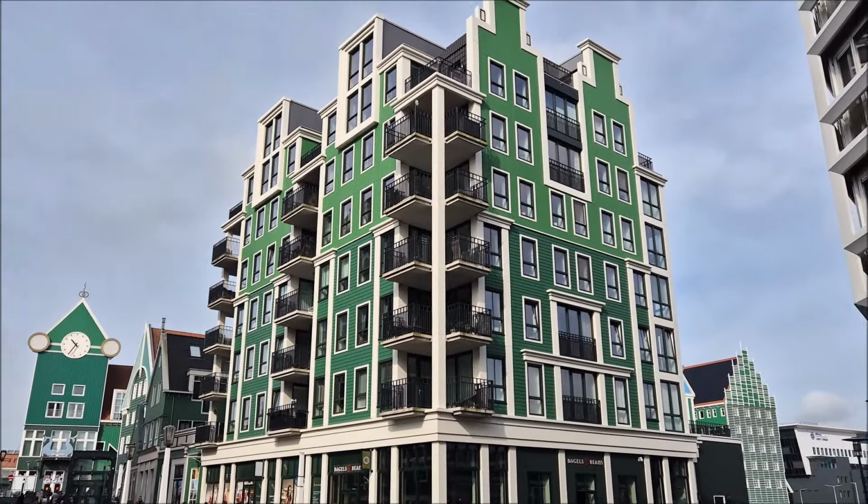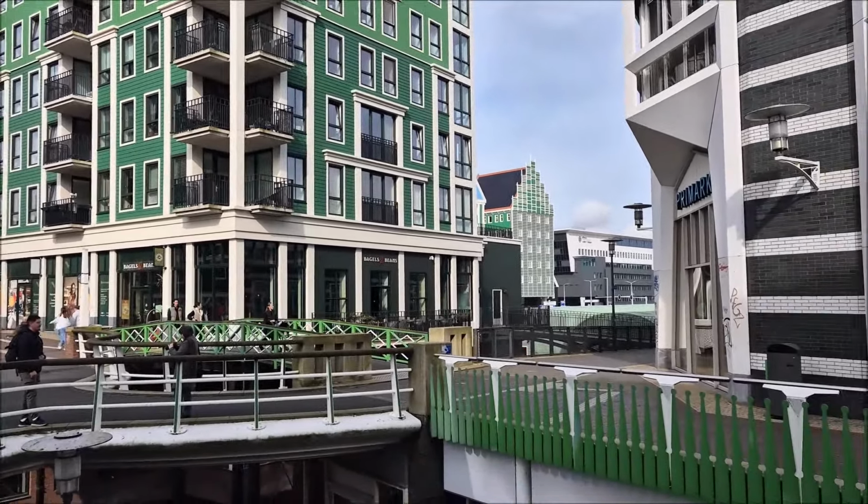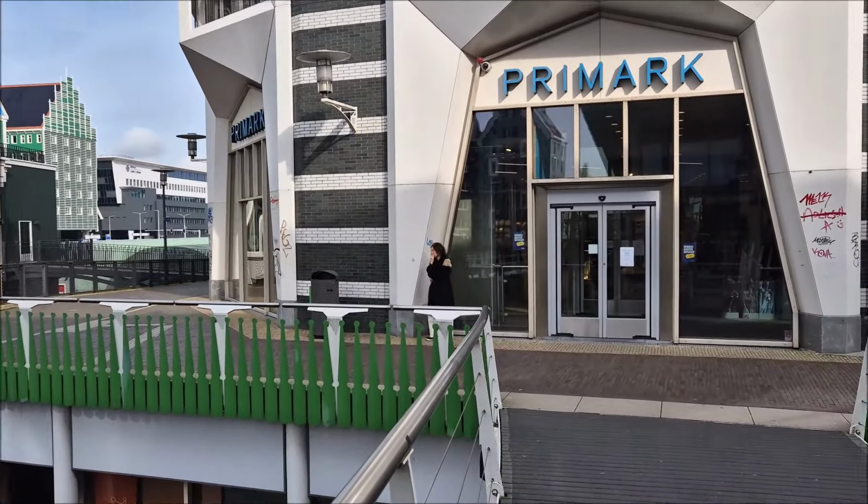in 1697. The Monet Atelier Zaandam is a replica of the French impressionist painter Claude Monet's studio, commemorating his famous series of paintings depicting the Zaandam landscape.